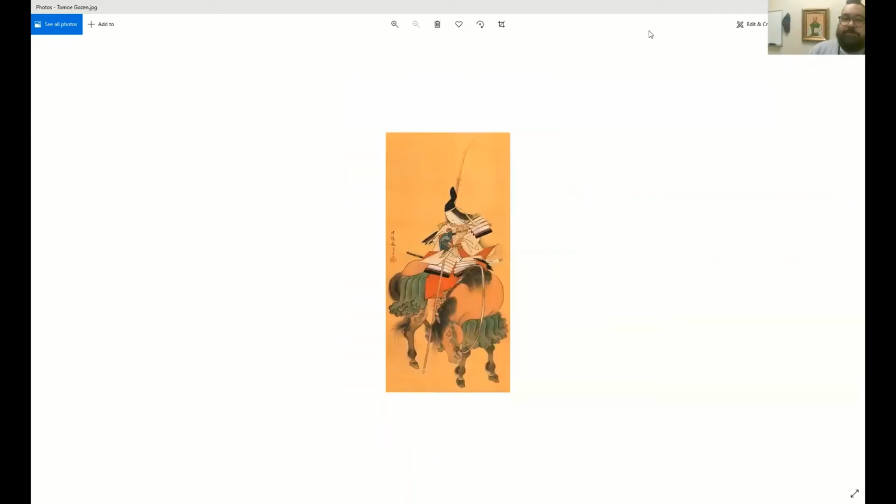So I'd like to take it back to some real world examples again. And this is Tomoe Gozen. This is an artist rendition of her. And she was basically a female samurai. Now, it wasn't actually truly a samurai, but she was from that class. And she was a warrior.